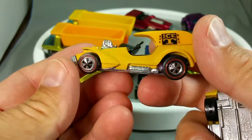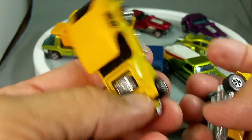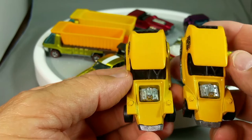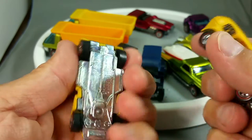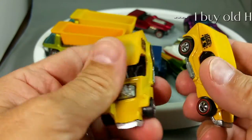Okay, how about this one? Yeah, this one's not quite as nice, but very, very nice. Actually, I take that back. Look at these things. They're almost identical. Almost identical, and they have a slightly different shade. Both have beautiful bases. Look at that. Don't you wish you got one of these? Well, you could have got one of these.